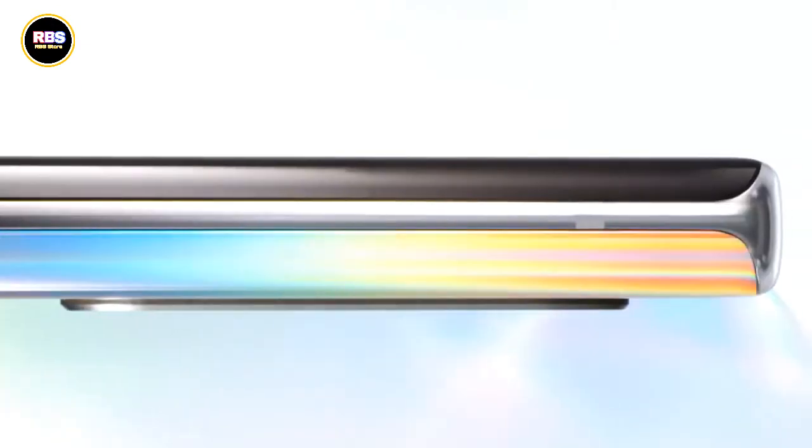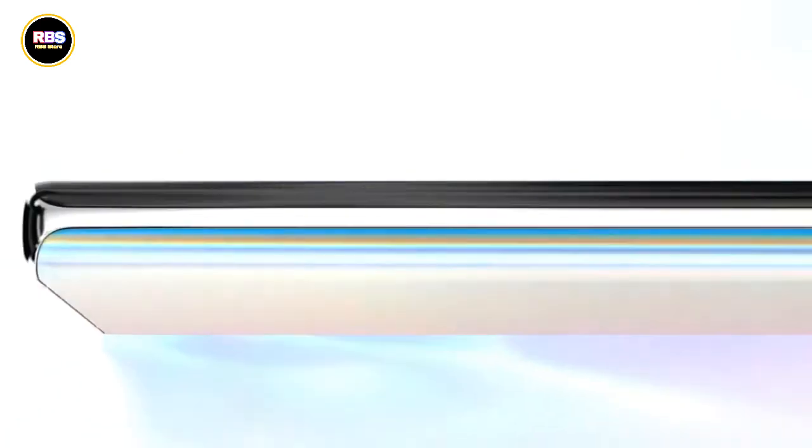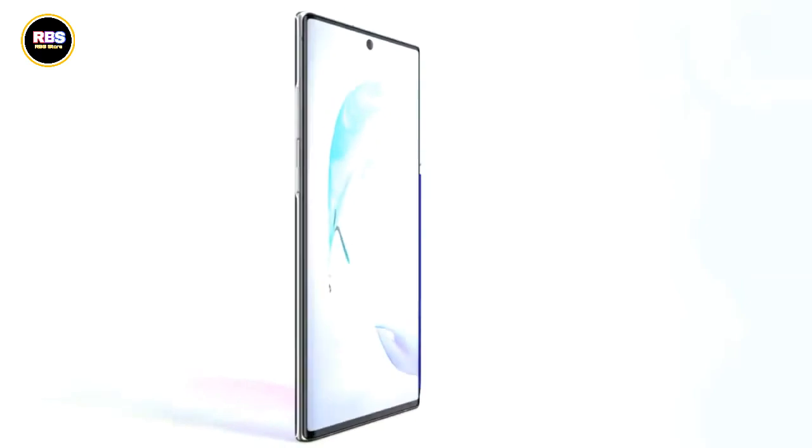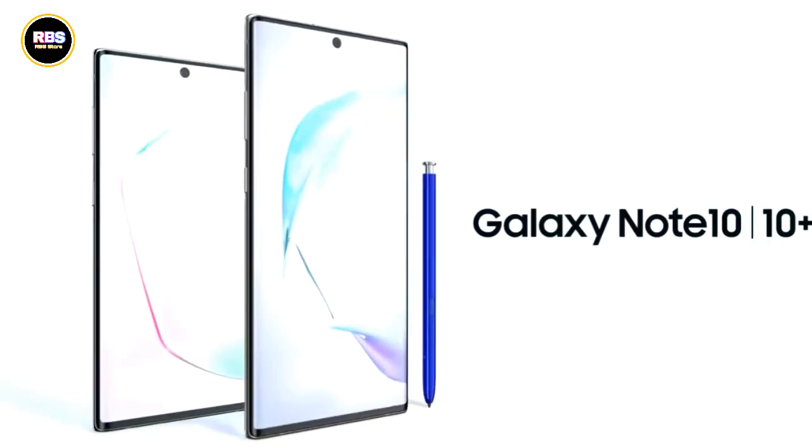Note has always been the phone for people looking to get the most out of the phone. Today, we're taking Note further. Say hi to Galaxy Note 10 and 10 Plus.